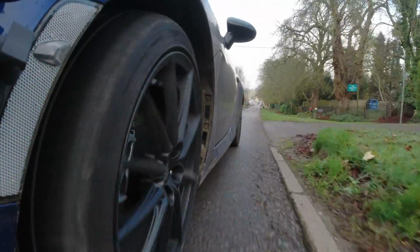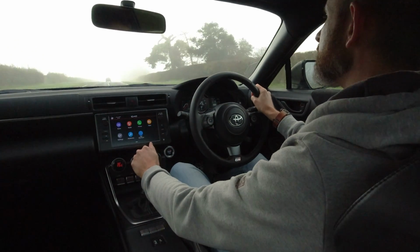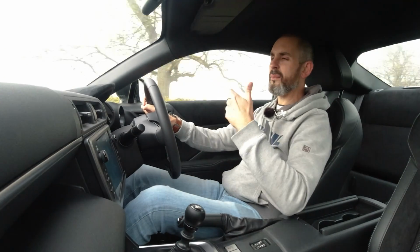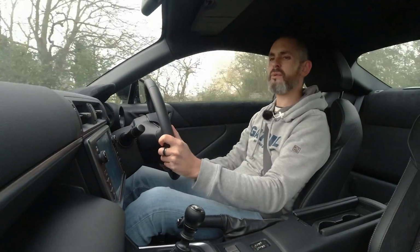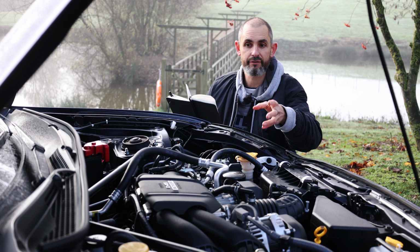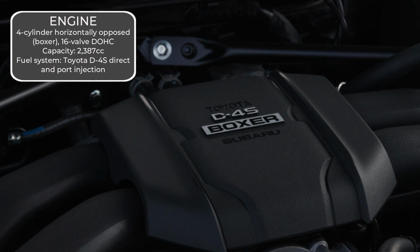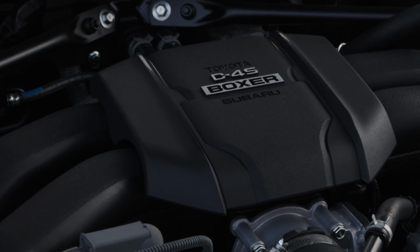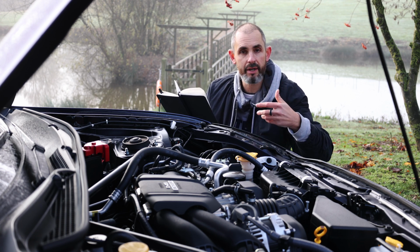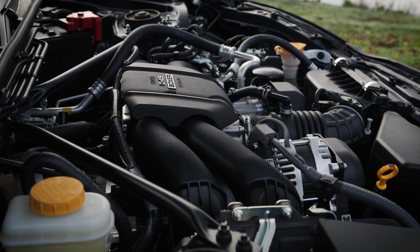Right, open roads, albeit foggy. Third gear, 3006. It's so much better than it was in the GT. I really am pleased that they've refined the recipe. Under the bonnet is another flat 4 boxer, developed in conjunction with Subaru. It even says it on it, the new D4S Toyota Subaru boxer. So this is now a 2.4. The previous car was a 2 litre, so it's up in power, up in torque. 231 horsepower, 250 newton meters, which is 184 pounds-feet.